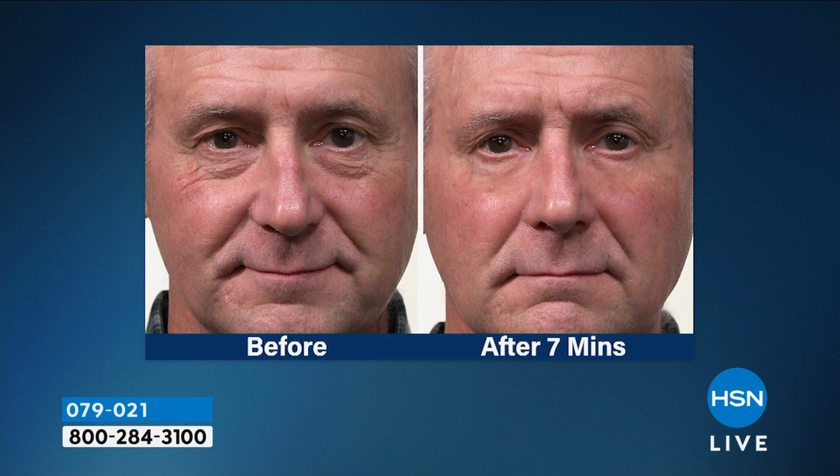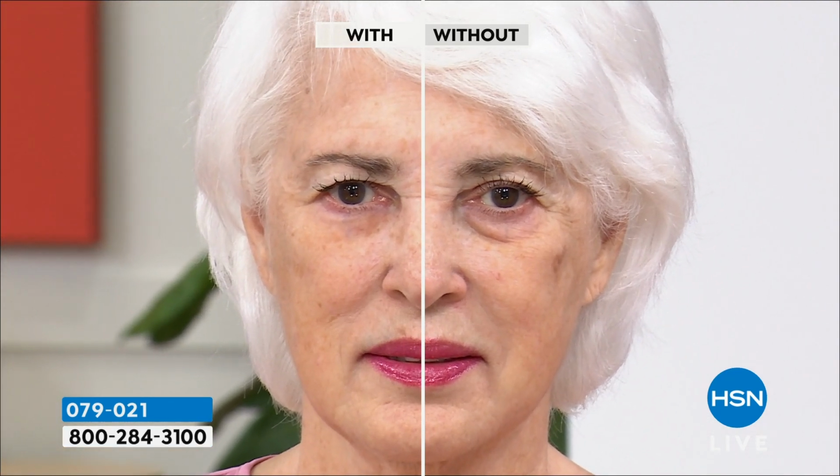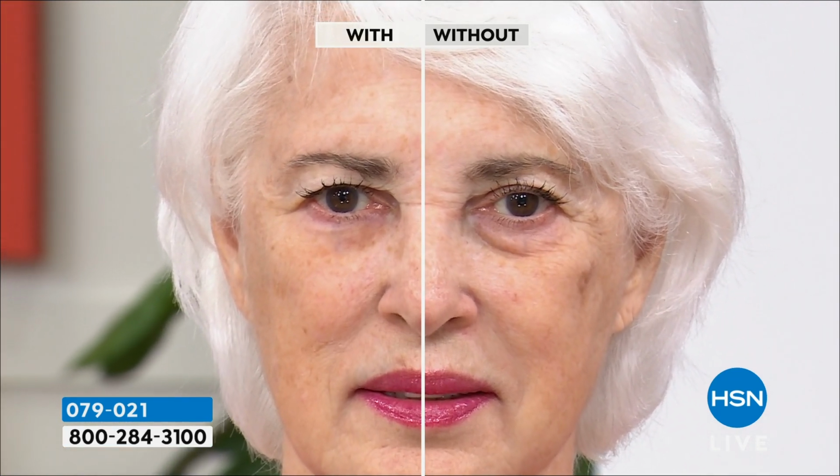Plexaderm is that product that will be front and center on your counter because you're gonna want this for when you've had maybe not enough sleep or that tougher night or diet related or medication related. This is Dominica, 75 years young in our studio.